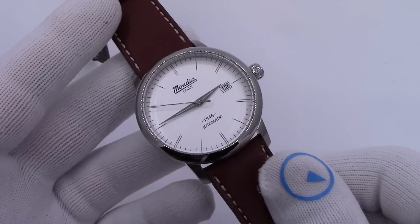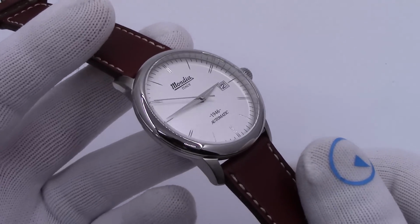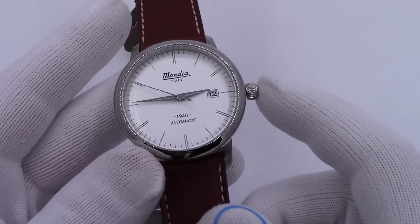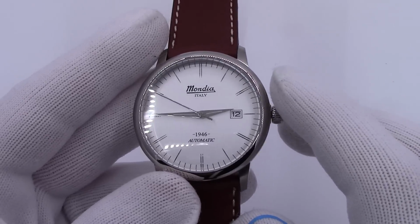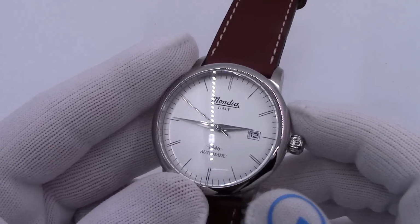This is the 1946 Heritage automatic with this whitish silver dial. It also comes in a black dial. I think of a couple different watches when I look at this. I think of Visodate, Tissot. I think of maybe a little bit of Hamilton. It echoes a lot of vibes. It's definitely retro, not retro sizing, but retro shape.